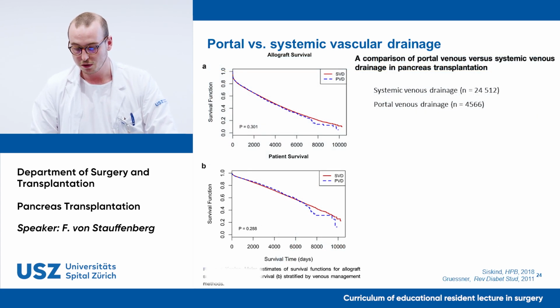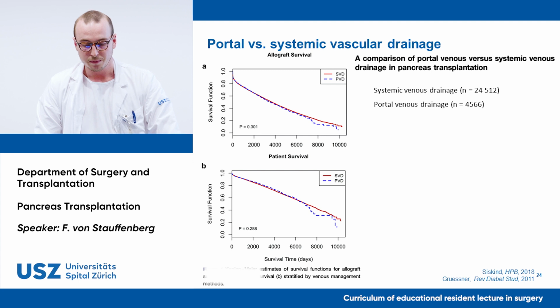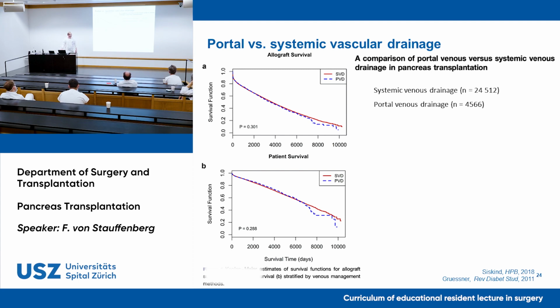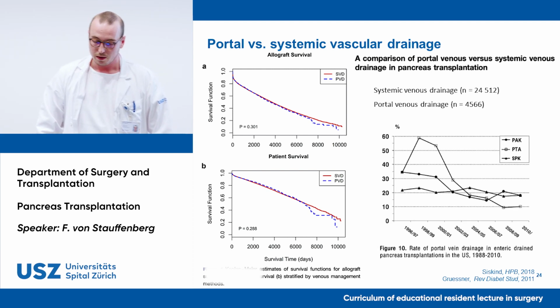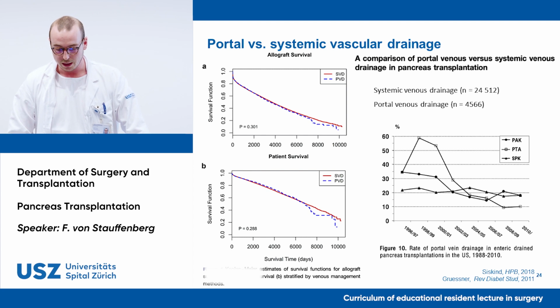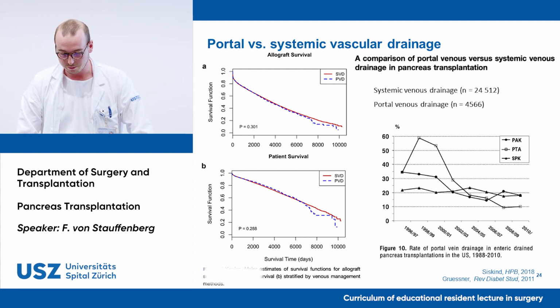So when we compare those two types of drainage, there was a study comparing 25,000 systemic venous drainage with 5,000 portal venous drainage, and they made a Kaplan-Meier estimate, and they saw that the systemic venous drainage is even superior after 10,000 days in patient survival and graft survival. So it seems reasonable that by now, as you can see here, only around 10 to 20% of the pancreas transplantations are performed with a portal vein drainage.